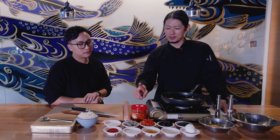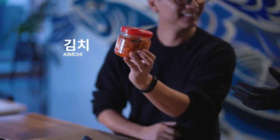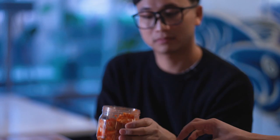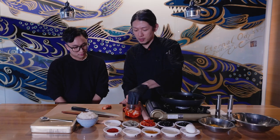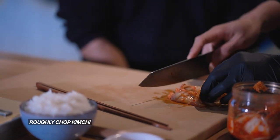So let's put this together. First step is stir-fry the kimchi. The iconic staple dish, it's kimchi. So you just picked this up at the supermarket? Yes. You don't mind using kimchi from the store? I think the most aged kimchi is good for stir-fried kimchi. Take off the kimchi. This one is a little bit too big. Okay, and so you don't chop it too fine. Yeah, I don't want it to lose the texture. This portion is enough for a bento.